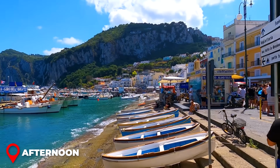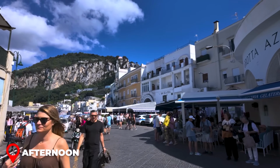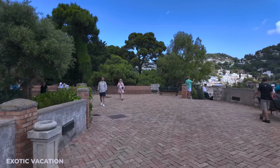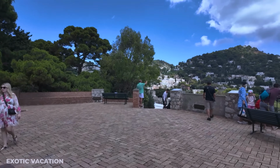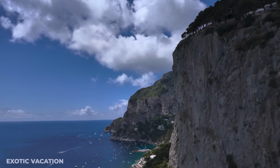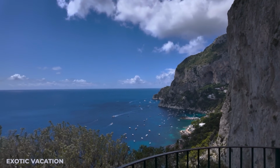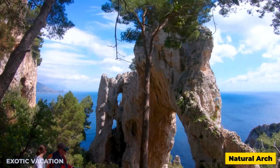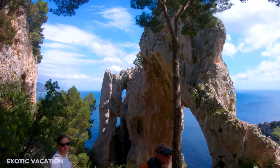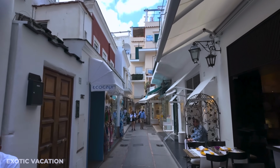Afternoon. While Marina Grande and the towns of Capri and Anacapri are well connected by buses, much of the island can only be explored on foot, so be ready for a good amount of walking. If you're up for it, there are some incredible spots to discover on the eastern side of the island. One of the must-see spots is the Natural Arc, a stunning natural archway with a view of the sea. It's just a 20-minute walk from Capri town, so it's definitely doable.